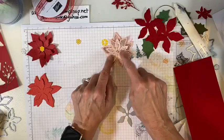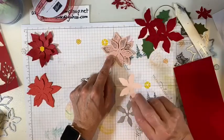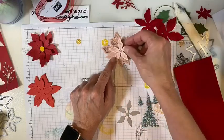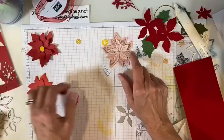That's interesting. You know what? Oh, that's a different color. Okay, so maybe this is Blushing Bride. Who knows? Anyway, that's really interesting. You could alternate colors. That might be fun.